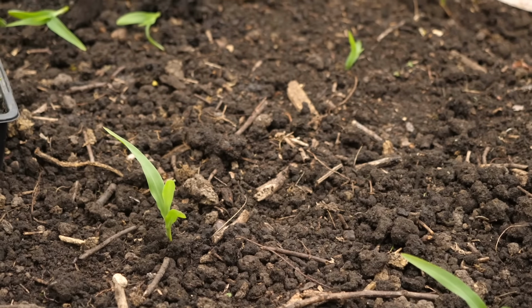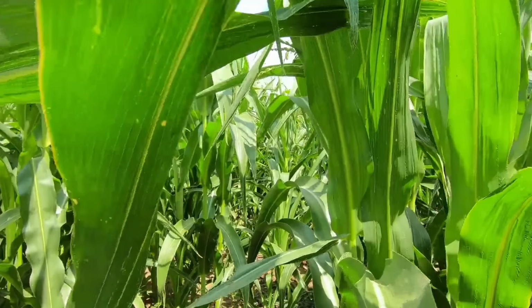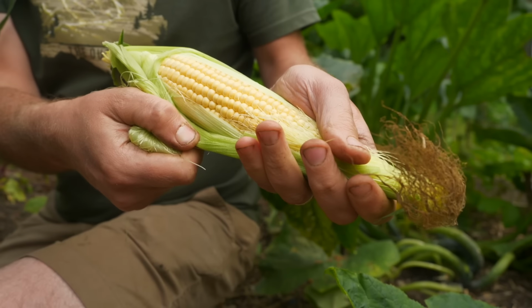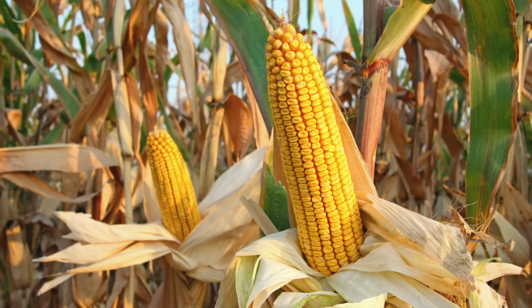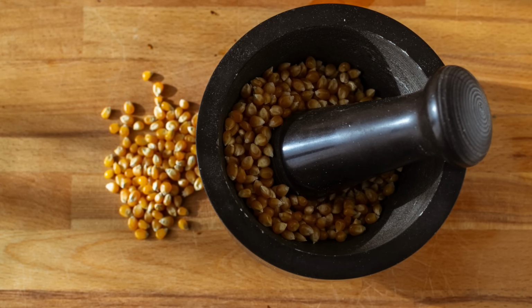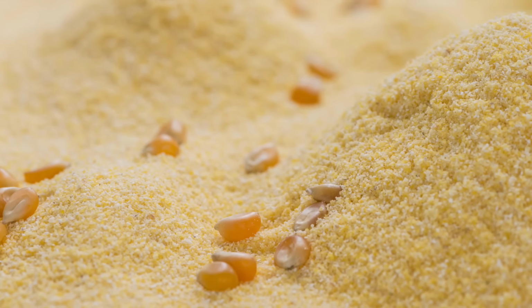Now, when it comes to planting the corn, I'll be planting it in a block formation, and that's to aid wind pollination so that each cob is full of kernels. With the corn for grinding, I'm going to leave the cobs on the plant to dry out to a crisp there and then bring them indoors to continue drying. They'll then get shucked and the kernels stored in airtight jars until it's time to grind them up into cornmeal.